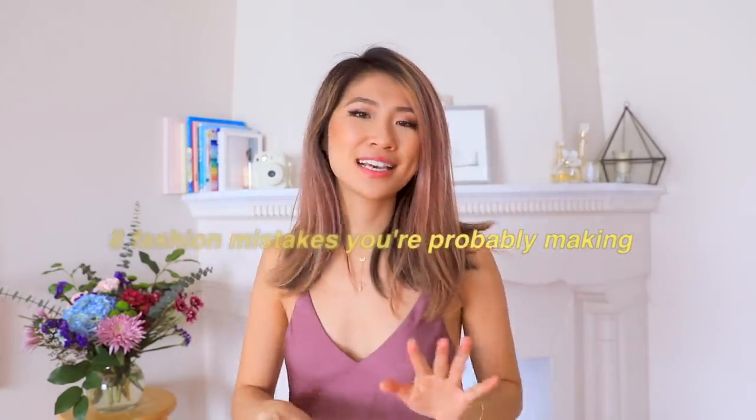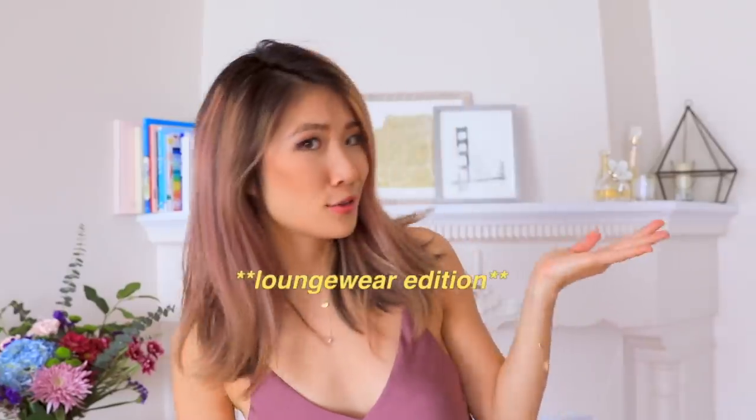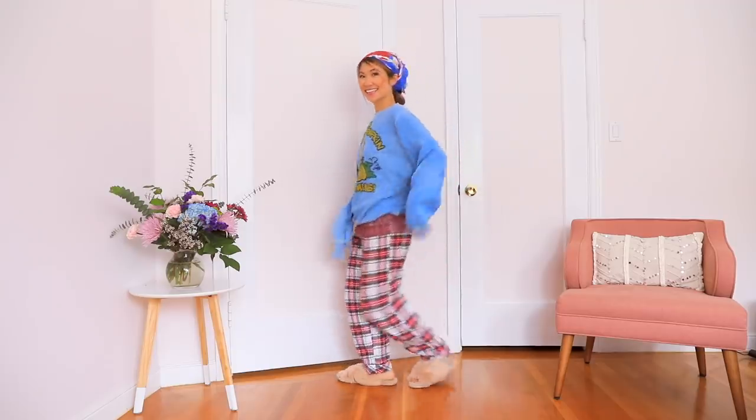I'm sharing with you my top 8 fashion mistakes that I think everyone makes, loungewear edition. Before quarantine, I didn't own any cute loungewear. All I wore were ratty old t-shirts and graphic tees that were really childish looking, and I wanted to find a way to elevate my loungewear without having to spend too much money. So today I'll be sharing with you my top 8 tips along with some fashion mistakes that I think we're all making, and the best places to find affordable loungewear.